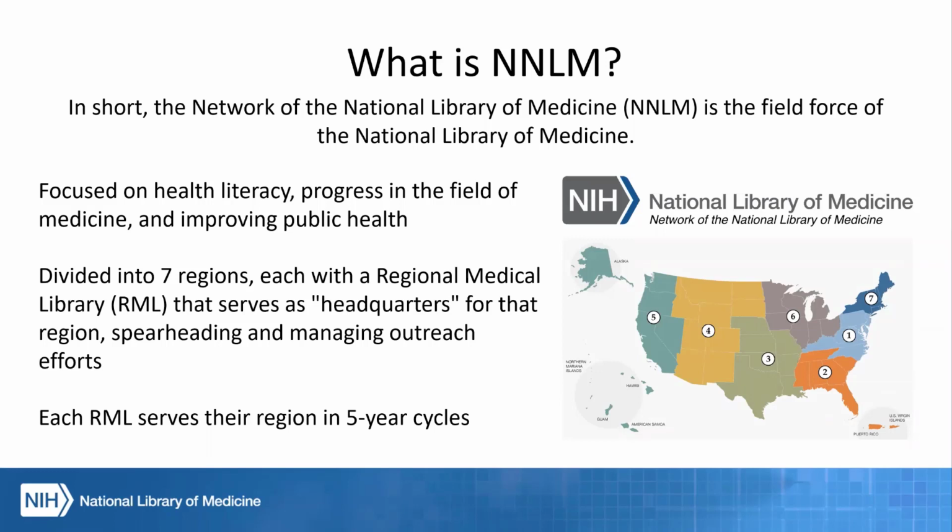In order to effectively address the unique needs of highly varied populations in our country, NNLM is divided into 7 regions, each region with a regional medical library, or RML, that serves as sort of a headquarters for that region. Each RML spearheads and manages NNLM outreach efforts for their region. And each RML serves in 5-year cycles. So here you can see on this map that the NNLM regions are numbered and divided by color. And Region 3, the region that I represent, is here in the middle. And you'll recognize that most of the states in Region 3 and SEC MLA do overlap.